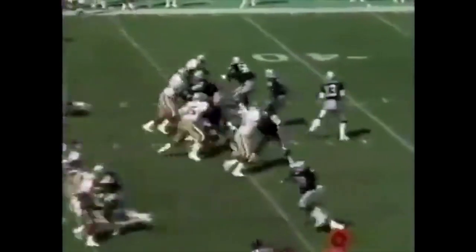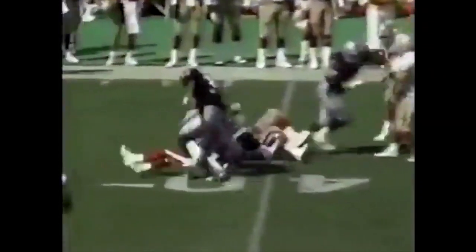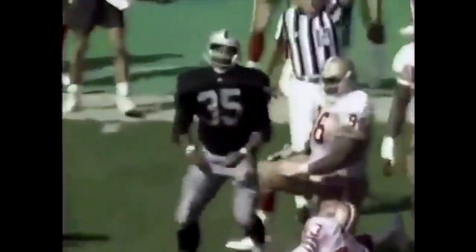Bell, the motion man. Schrader's going to throw again. Sets up the screen to Smith. I beg your pardon, Steve Smith inside the 49er 40, finally tripped up by Dennis Brown. A 14-yard gain.